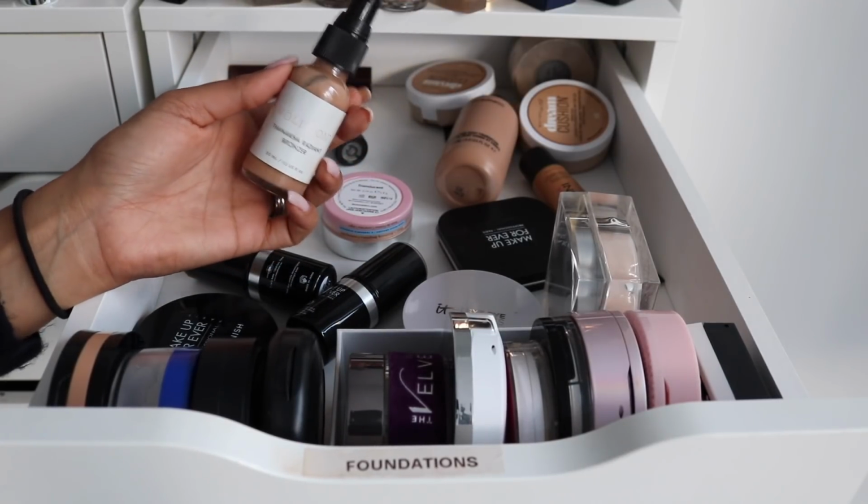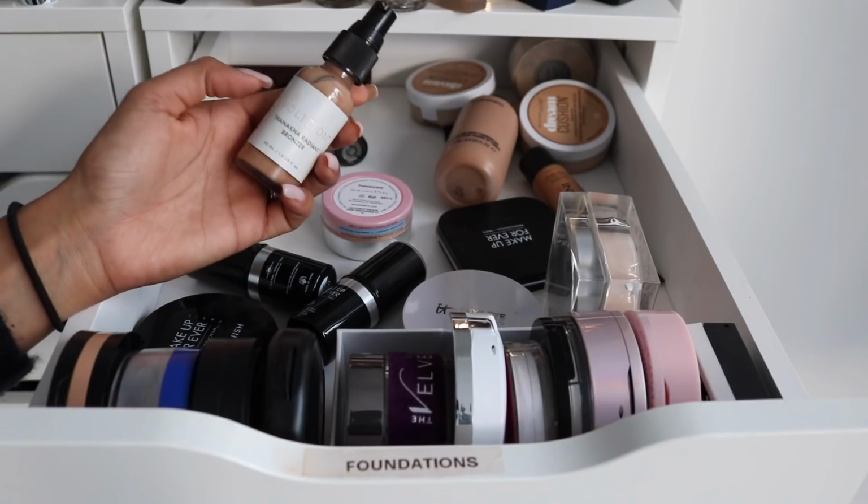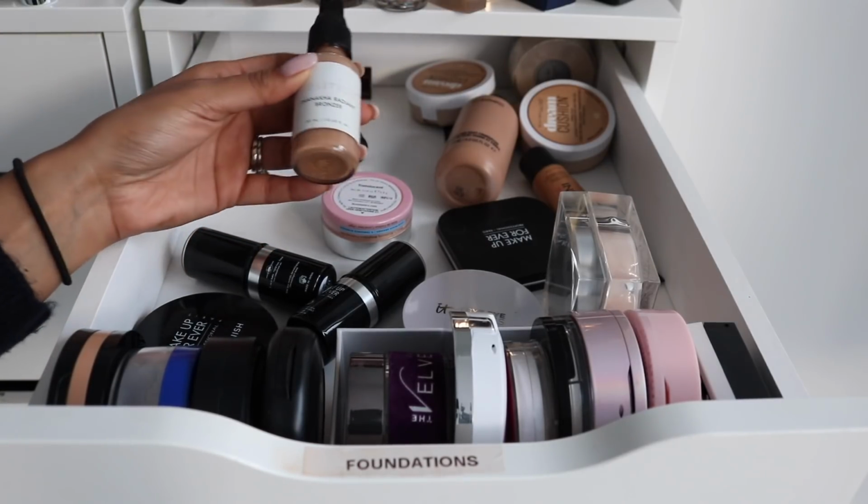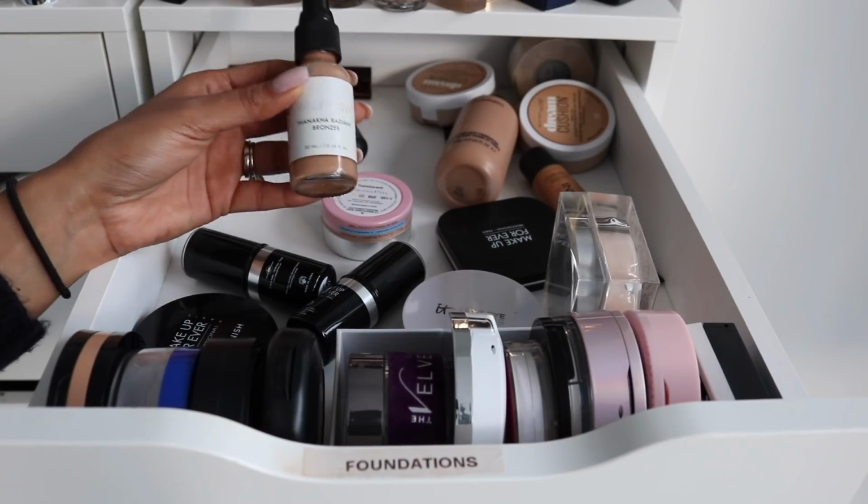But Violette Beauty itself is actually a really cool concept. If you guys haven't heard of them, definitely check them out. But I'm gonna get rid of this because I never really use this. I think I've literally used this like once or twice.